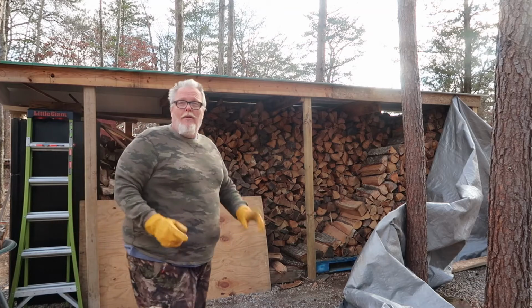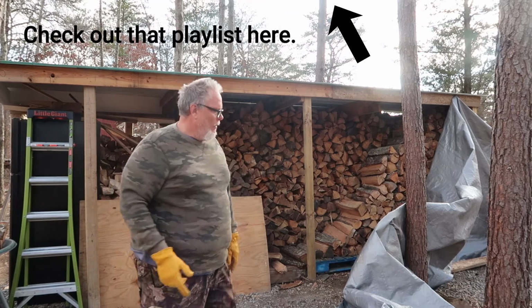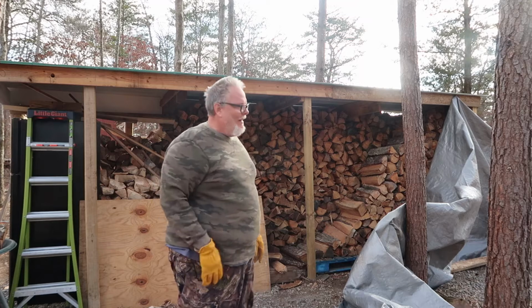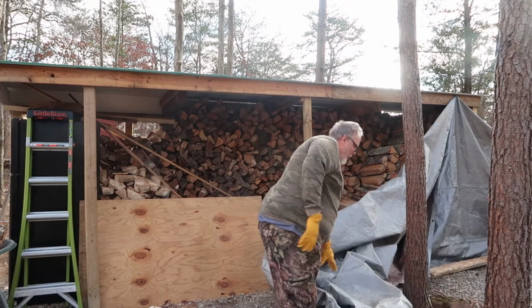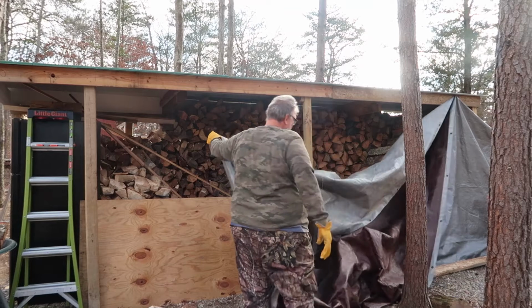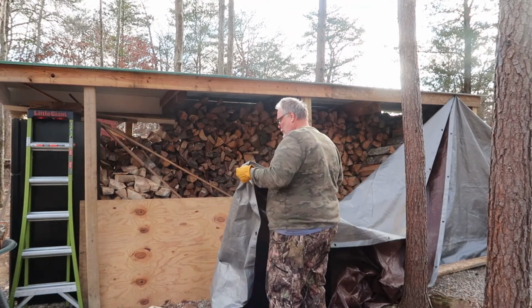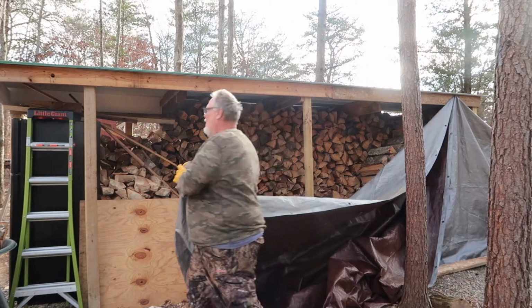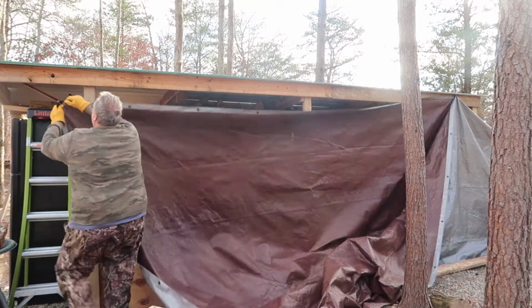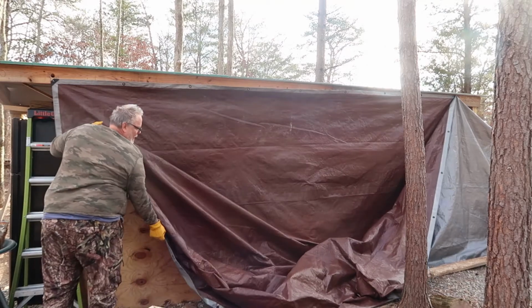So in case you guys didn't know and didn't watch a prior video, the wood I'm burning is all red oak. There's a little white oak in between there, not much, hardly any at all. But hopefully I can get this wood shed built this year and we'll have a nice dry place. I won't have to use the tarp no more. But the tarp keeps it dry.